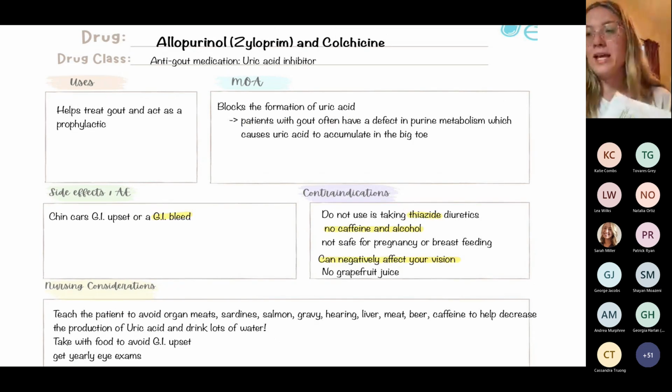Now we get to talk about anti-gout meds. We talk about gout in complex health 1. Well, these are the meds associated. Remember, gout is from increased uric acid production. Up first, we have allopurinol. Please think: all the time you take allopurinol, all the time. This is a good gout prophylaxis. It's going to prevent the formation of uric acid. However, it is contraindicated with thiazide diuretics, okay? Also get frequent vision checks. However, there is no drug that fixes everything.